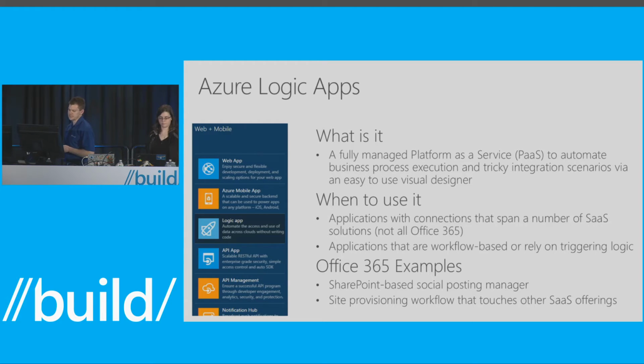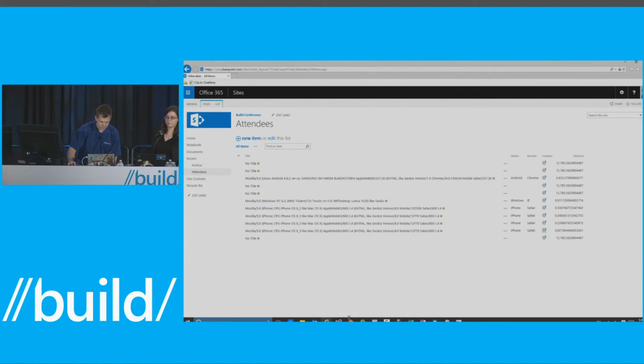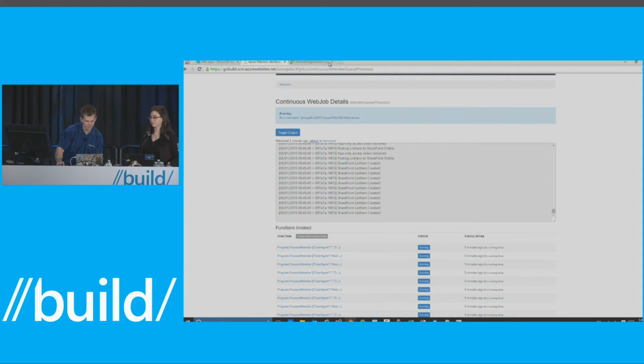So in this case, the example I'm doing is basically a social posting manager. I might want to put something in here, and maybe I want to post it to multiple different social channels, or maybe I want to do some sort of provisioning through this that basically touches a number of different things. The cool thing is these logic apps, as long as you're using one of the connectors that's already available, are codeless. I don't have to deal with any sort of code. So let's take a look really quickly at building a logic app that might connect into Office 365. I've already created one ahead of time.